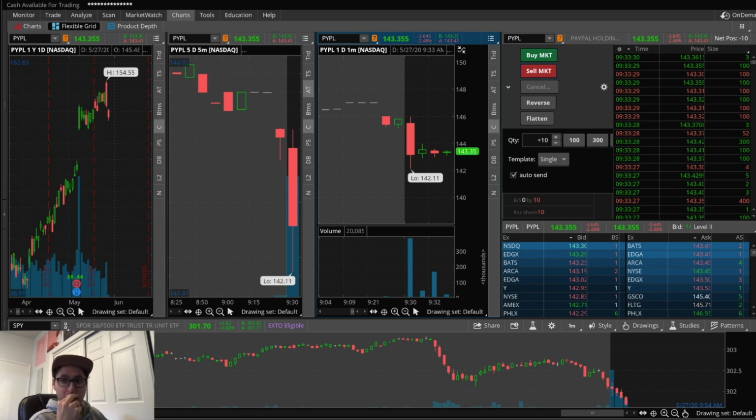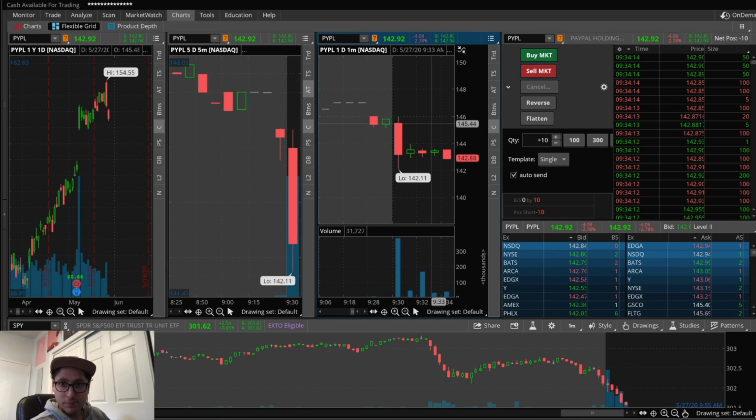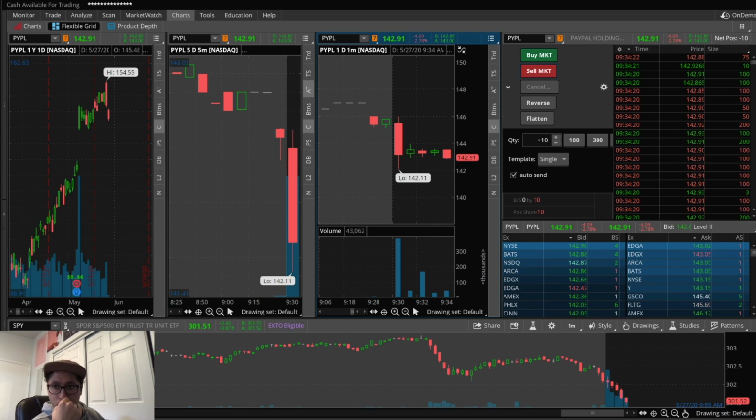Again, looking for that break under 143. Looks like it's just stalling here. Okay, there is a break of 143. I want to see the sellers come under 143 here, which it looks like they're about to do. I think the sellers are going, well, buyers are stepping in.